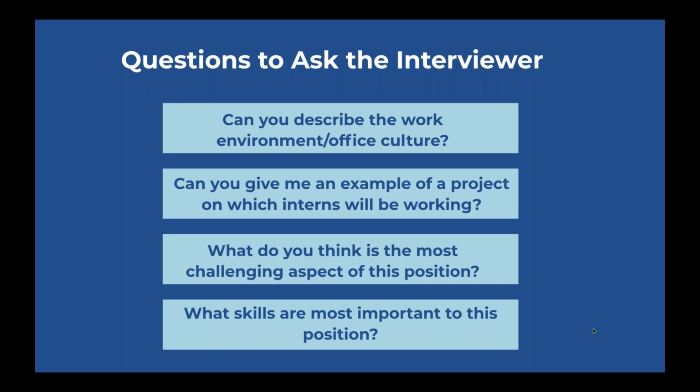Similarly, you can also ask, what do you think is the most challenging aspect of this position? And this might also give you another chance to reinforce that you have the experience to overcome those challenges. If it's multitasking, if it's time management, if it's things that you've excelled at in the past, you can knock out any concerns and reinforce that you have those types of skills.